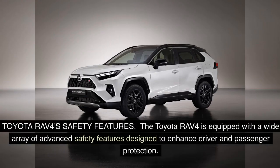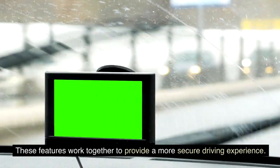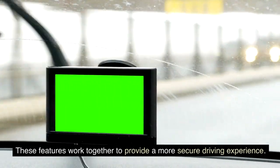Toyota RAV4 Features: Safety Features. The Toyota RAV4 is equipped with a wide array of advanced safety features designed to enhance driver and passenger protection. These features work together to provide a more secure driving experience.